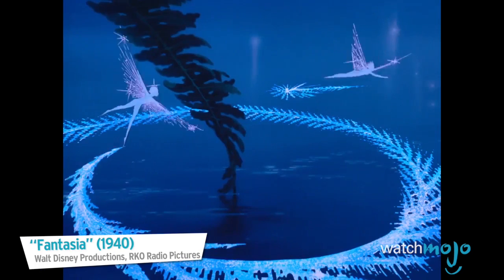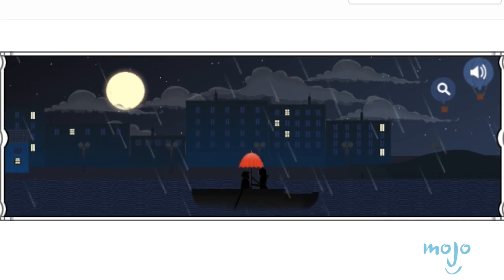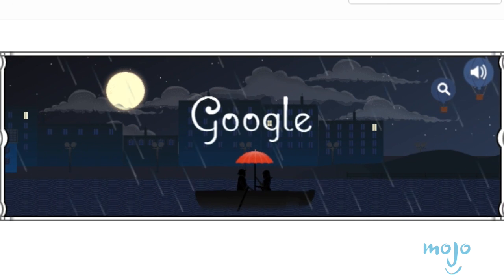The doodle is almost like watching a clip from Fantasia, where viewers just observe the sound and beauty of it all, until it starts to rain, and the doodle closes with a sweet display of friendship.